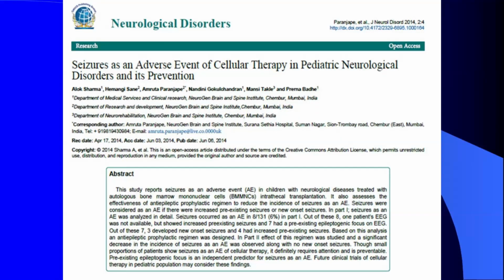Now, we've published this as a separate paper. People normally like to hide their adverse events. We've published a paper saying that seizures may happen as an adverse event because there is no treatment which does not have adverse events. But if you know it, you can actually manage it. So we've published this as well.